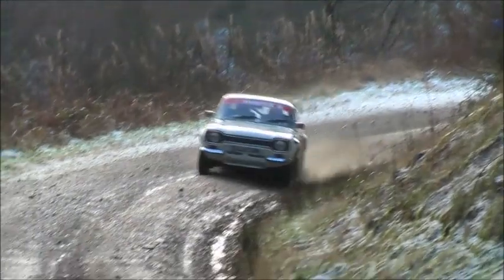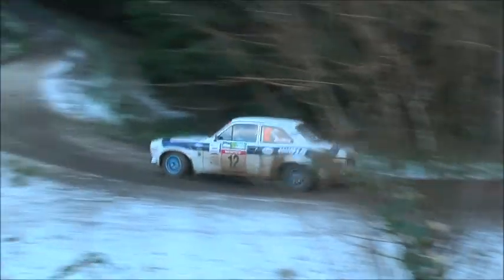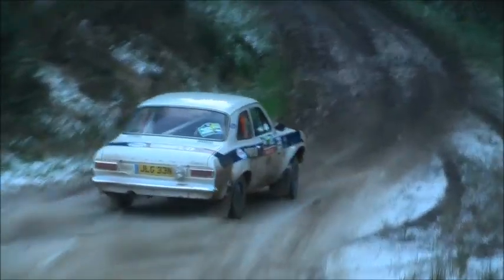Things haven't started so well for the father and son team of Ernie and Will Graham as a clutch problem badly hinders their pace over the opening stages.